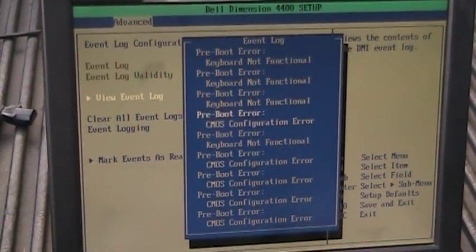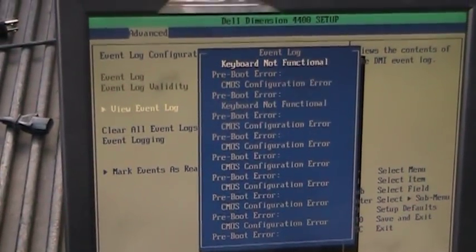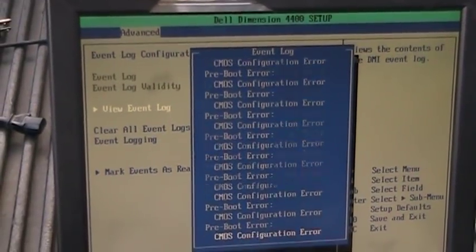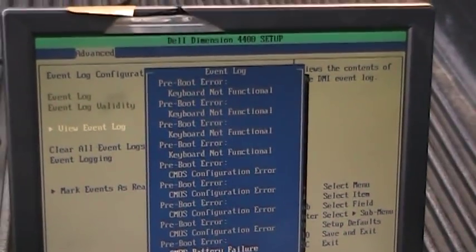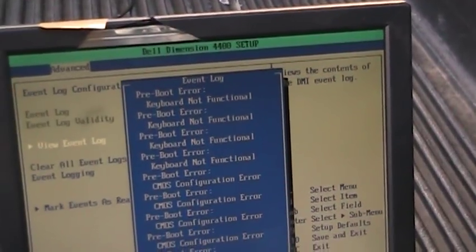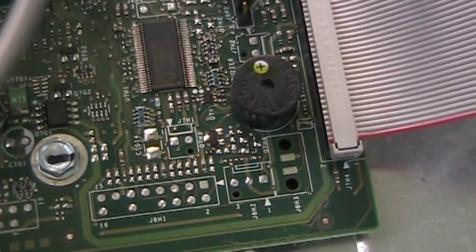A whole slew of not only keyboard not functional, but also CMOS configuration errors. Look at all those. You hear that faint little click? It sounded like either there's a software keyboard click on this system, or maybe I'd filled up the keyboard buffer. Let's listen for that again. Yeah, I filled up the keyboard buffer.